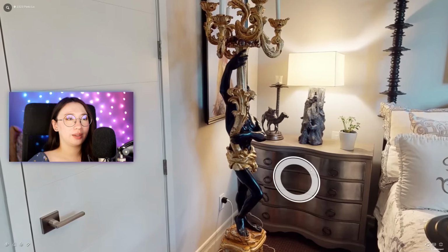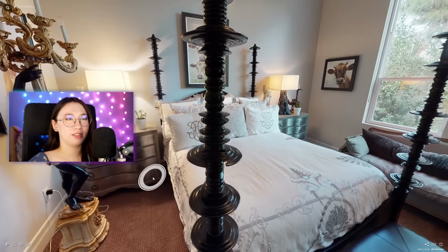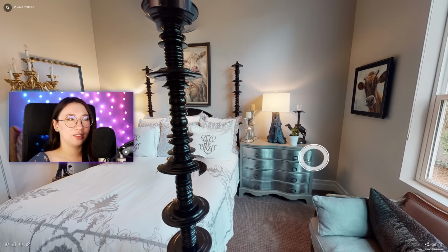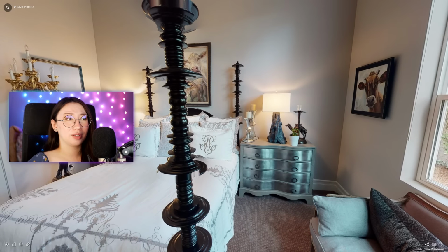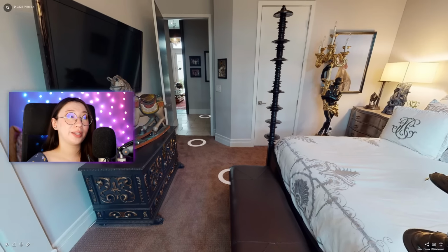That is quite a light fixture. What are we, in Phantom of the Opera? Like, there's actually a lot of light fixtures in here. Like, so many. And, you know, a rocking horse.